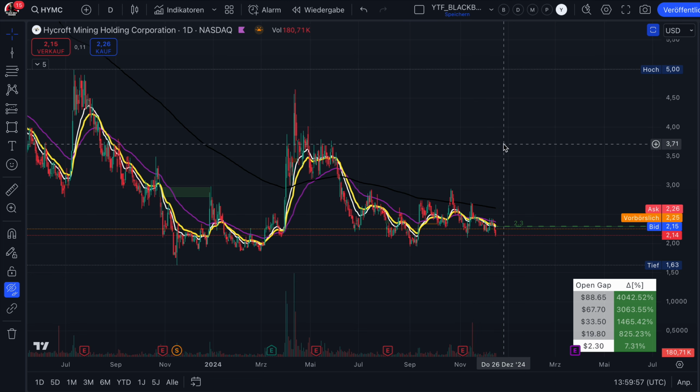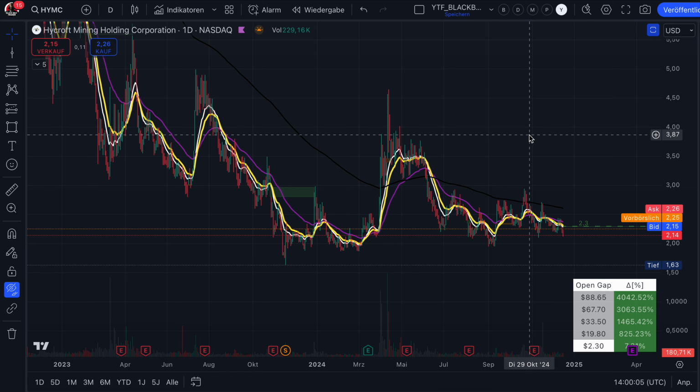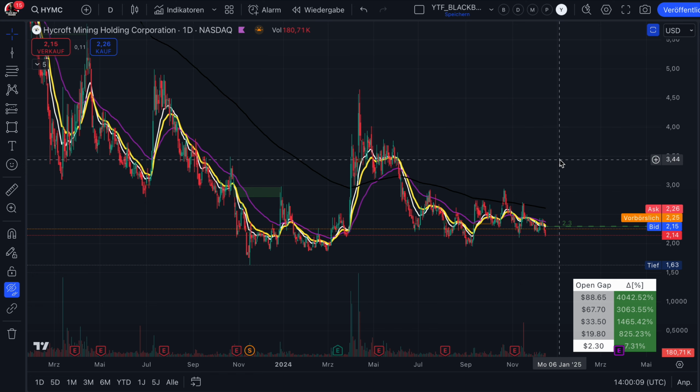So guys, update here on Hymc, Hycroft Mining stock trading here on the Nasdaq. We have here a chart setup which could lead into a bull run or even a short squeeze. So I will give you my updated chart analysis. Everything I say here is of course not financial advice. I give you my opinion based on the chart.